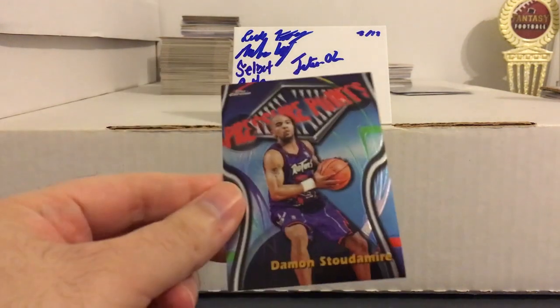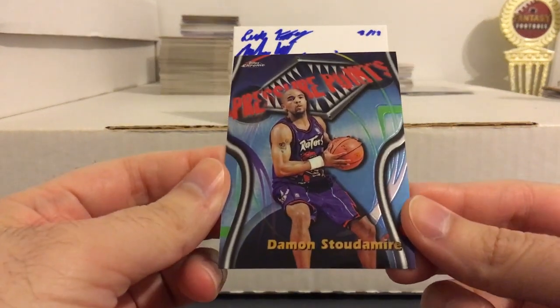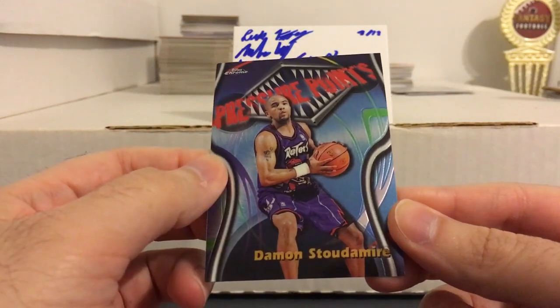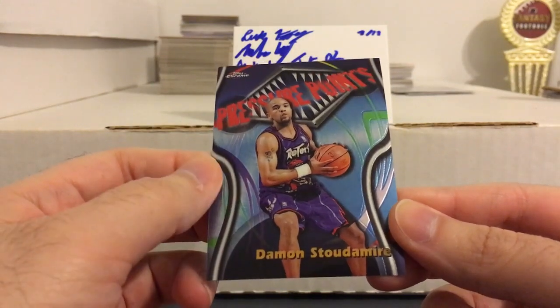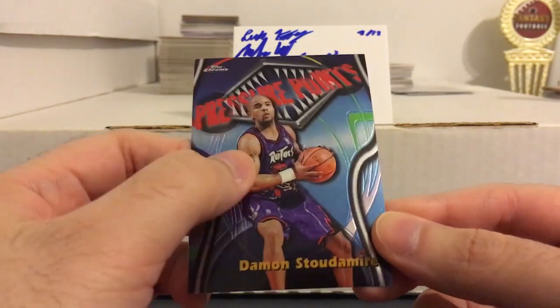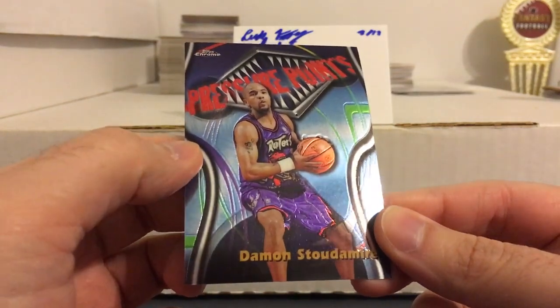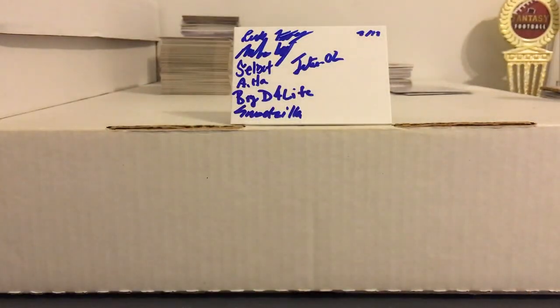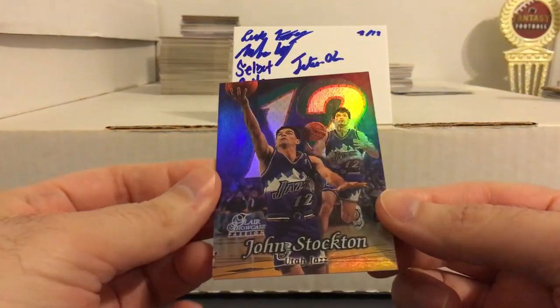Here's another Topps Chrome insert. Damon Stoudamire, Pressure Points. He was a former Rookie of the Year, but then kind of fell off after his first few seasons. Started getting into trouble off the court. They called him Mighty Mouse. You see that Mighty Mouse tattoo on his arm there. But was a solid point guard for a few years. This guy was a solid point guard his whole career.